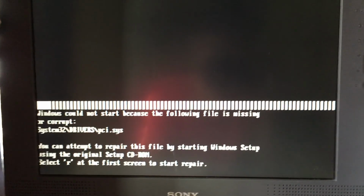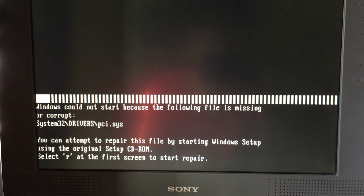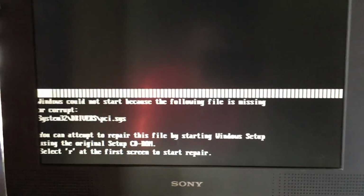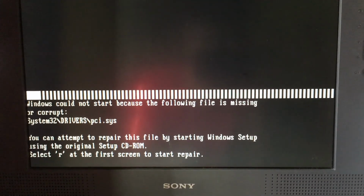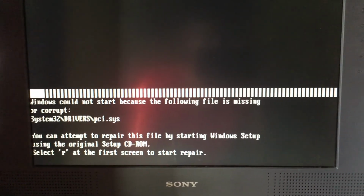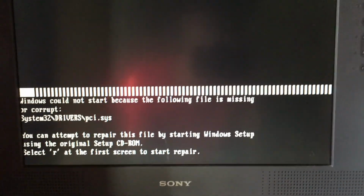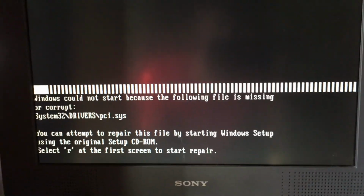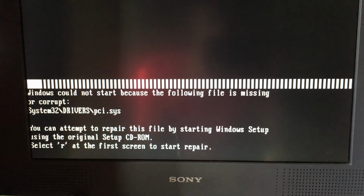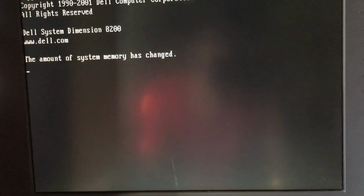And Windows could not start because PCI.sys is missing or corrupt. You can attempt to repair by starting Windows Setup using the original Setup CD-ROM, which currently I don't have available, obviously, but I'm sure it's somewhere in the house. Press R at the first screen to start repair. And I just pressed escape. So now it's rebooting.